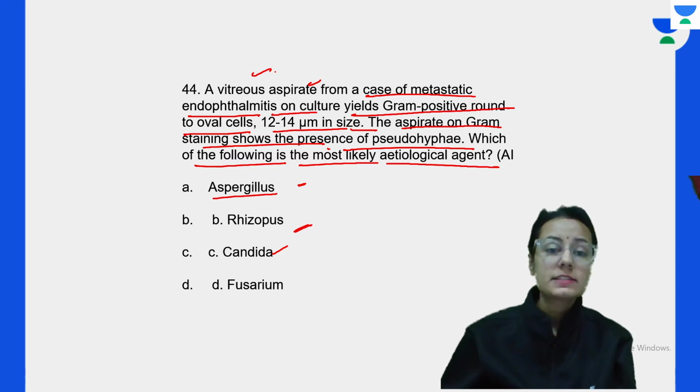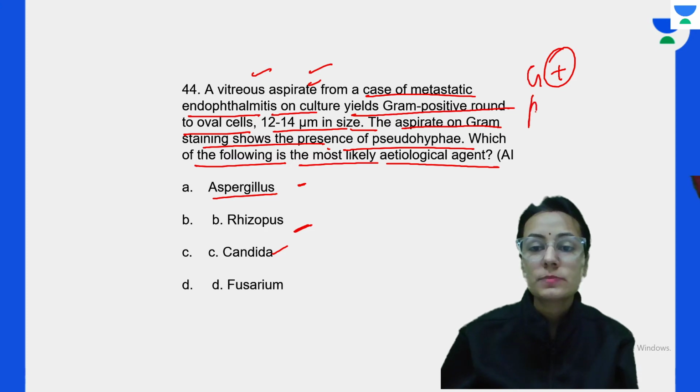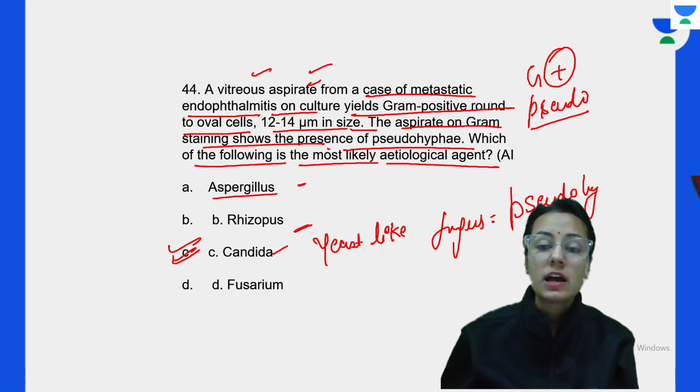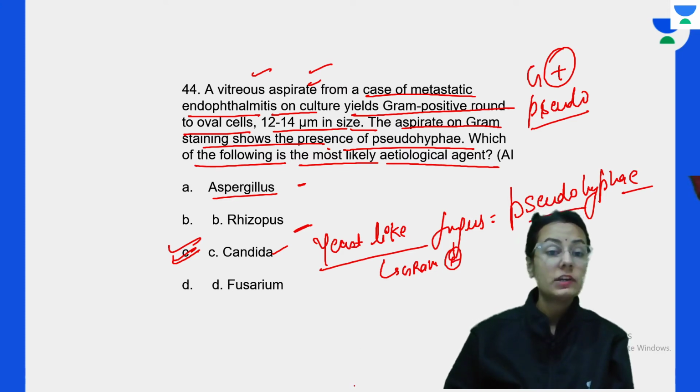What is the correct answer? Now, the vitreous aspirate from the case of metastatic endophthalmitis is gram positive, and the aspirate on gram staining shows the presence of pseudohyphae. So we are talking about Candida, because Candida is a yeast-like fungus, and it is not a true fungus. It is having pseudohyphae, and it is gram positive, responsible for causing metastatic endophthalmitis.